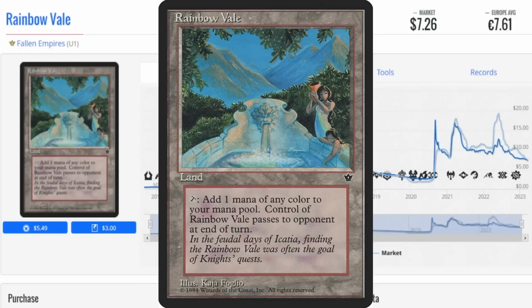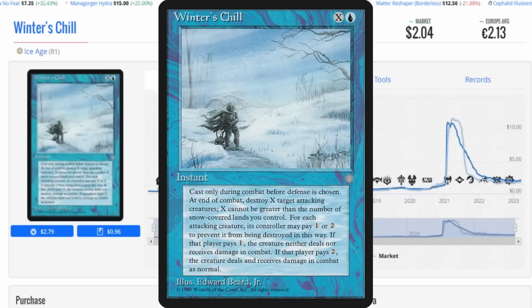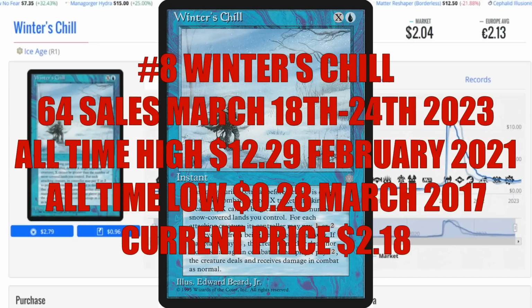But you know what? Our next card, the number 8 slot, is a bit of a surprise. Although I did talk about this card, I'm glad it has made the list. It just shows you that people out there just want to have some fun, and that is going to be Winter's Chill. That's right, guys. Ice Age has made it into the Hot 10.